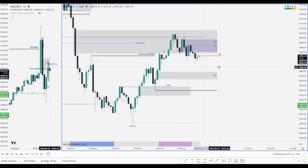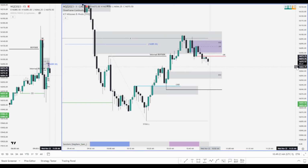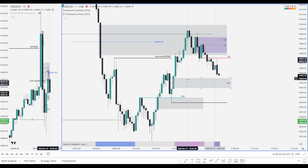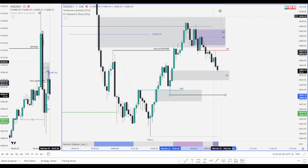1050 approaching. So preferably you'd like to see displacement through these gaps, especially in the 2 minute, things like that. Held that order block though, right? Candle wicks, wicking up into that, staying below. Starting to see some expansion out of it. Could also be your first partial if you're looking. Got sell side down here.